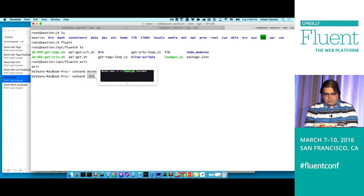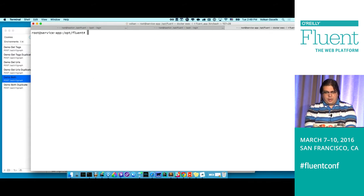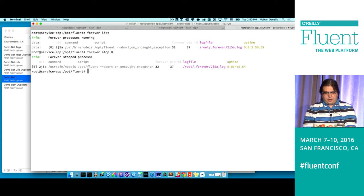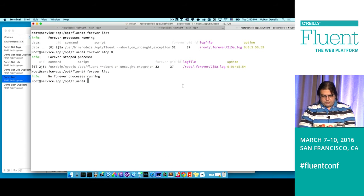Fluent app. I'll go to my working directory, and this service is using forever, so I can do a forever list, and it shows what kind of service is running on my machine. So to stop this, I'm going to do forever stop 0, the number of the process, and if I do a forever list again, it will say that no process is running. The reason I did this is because I'm going to run this node process with certain flags.